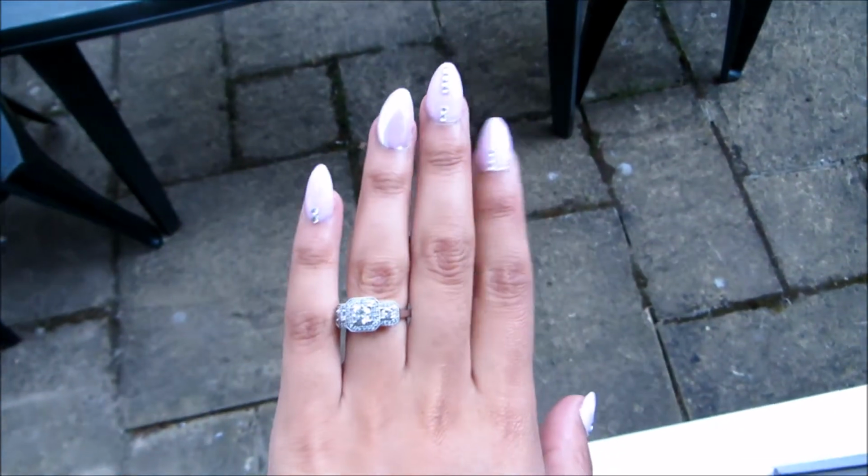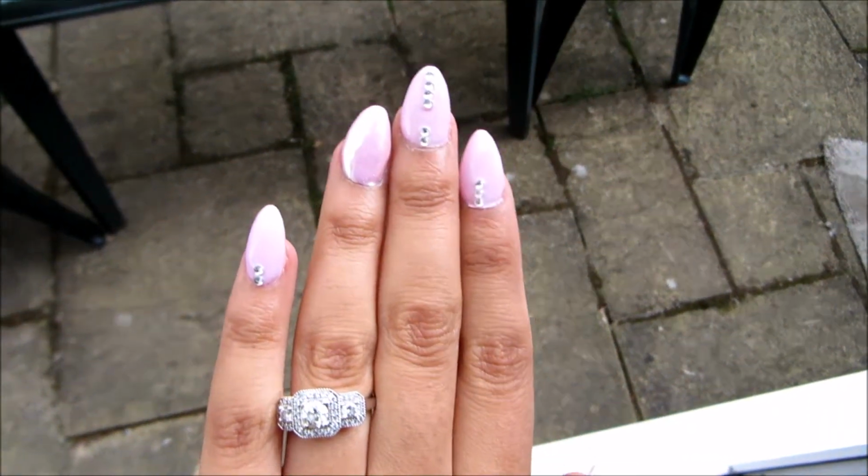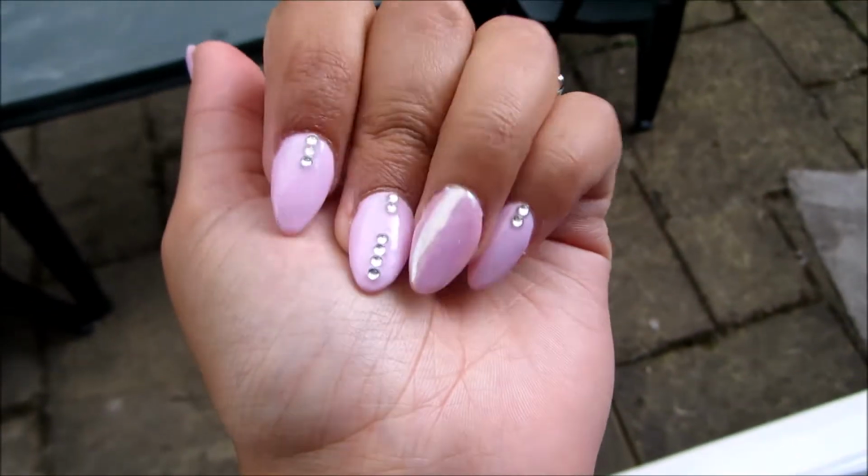And these are my hand nails. So you can't actually see the chrome. Let me see if I can get better lighting. So some of them are, the ring fingers are chrome. Okay, the lighting's really bad, but the ring finger's chrome and then the rest have got stones on.